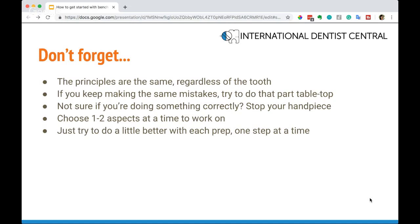So this is why it's important to think of clinical acceptableness first. But anyway, principles are the same regardless of the tooth, same for crown, same for cavity preparations. If you keep making the same mistakes over and over and over, try to do that part tabletop. Something is off there. So first, do a tabletop, make sure that you can actually do it if it's right in front of your eyes, and then go back and try to do it again mounted. This is a step that a lot of people don't do because a lot of people overlook tabletop practice, but don't. Even if your test is in 2 weeks, don't skip it.